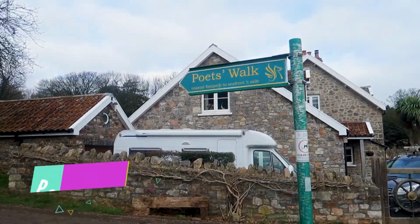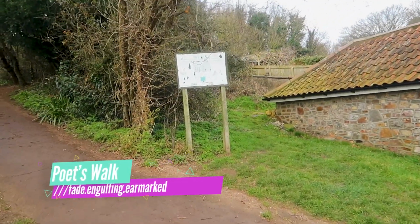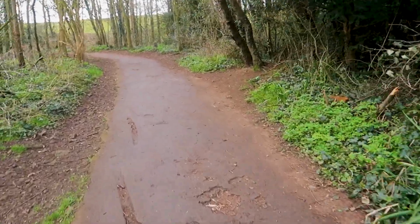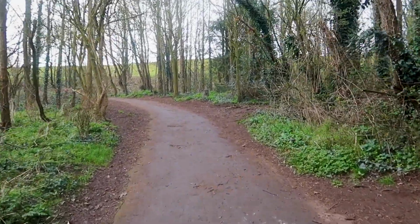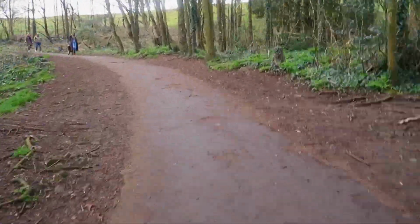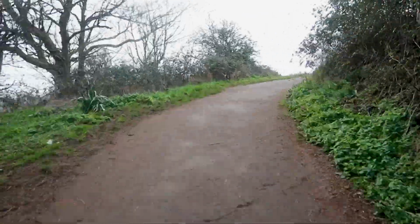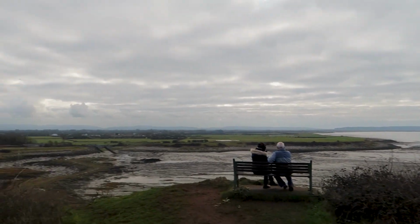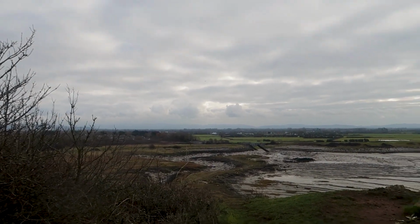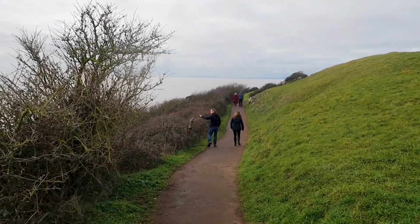So the first part of my walk is called Poet's Walk. It's about half a mile to the seafront this way. I'm not going to lie, it's quite steep in places. You can immediately feel it in your legs. The steepness starts almost immediately. But yeah, you'll very quickly learn it goes up and down a lot.